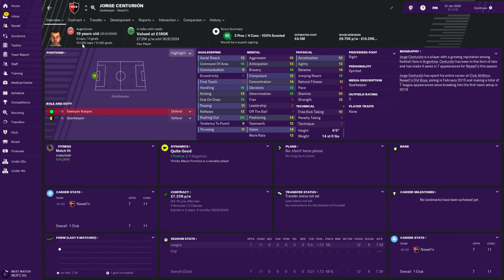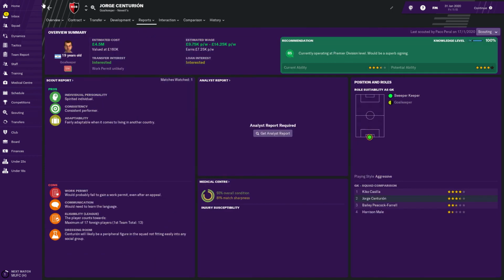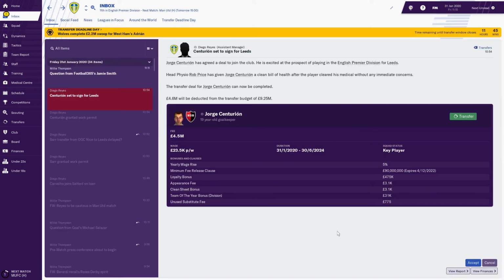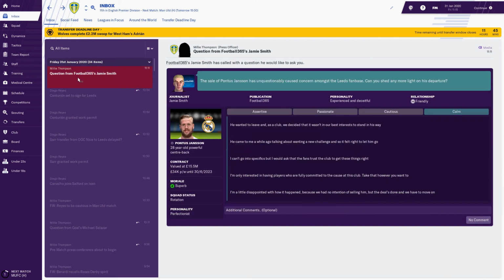19 years old, already 10 under-20s international caps for Argentina. I think he's going to be phenomenal. I think we've got to sign him. I think we really have to sign him. Found him in Argentina. I basically just went to Newell's, the team. Got a scout report for the whole team. And he looked like he was really good. So we're going to accept that deal as well.